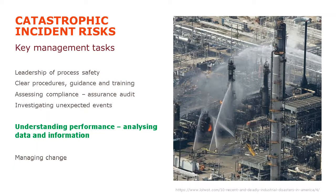In other sessions, other webinars in this series, we've talked about a number of subjects. We've talked about leadership in process safety, we've talked about the need for clear procedures, guidance and training. We've talked about assessing compliance, so the need for assurance audit, and we've talked about investigating unexpected events. Today's session sits, I guess, in a series after that about understanding performance, and in a future session we're going to look at managing change.